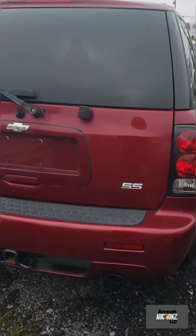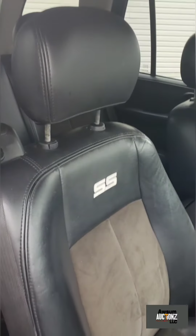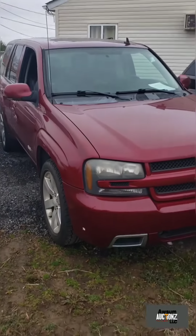Oh, that's the SS right here though. They just gotta fix this window. Dang. How much they asking for this one though? That ain't bad. The SS. This is the best of the Trailblazer, the SS version, y'all. Look at this. All right, y'all, what y'all think about the SS?